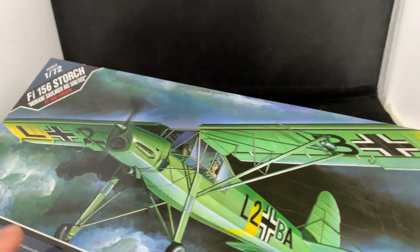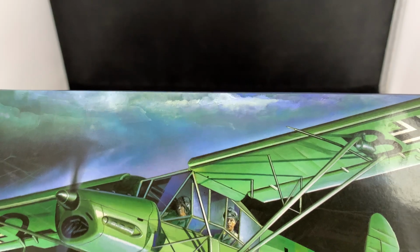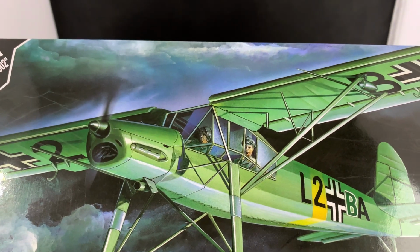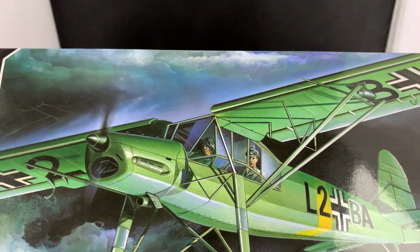If you don't know, Benito Mussolini was actually saved from a mountaintop hotel in one of these airplanes, so it did quite well for itself.